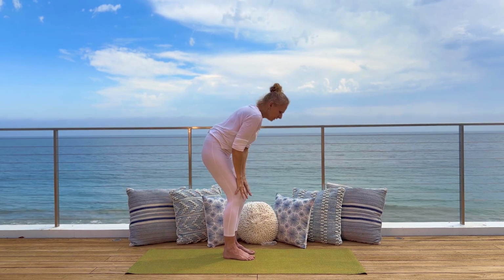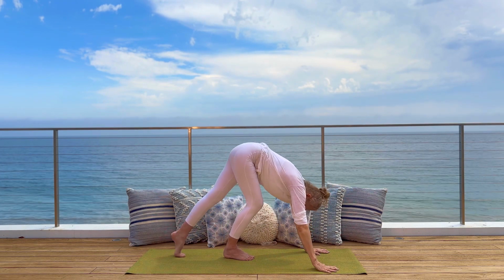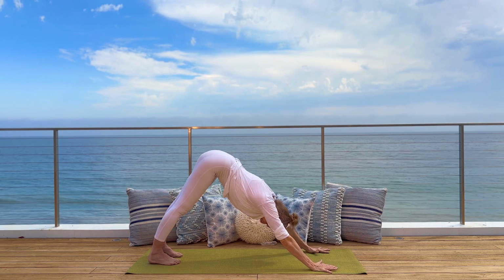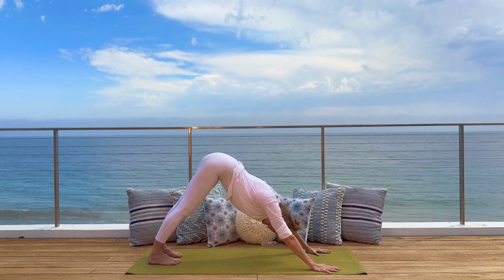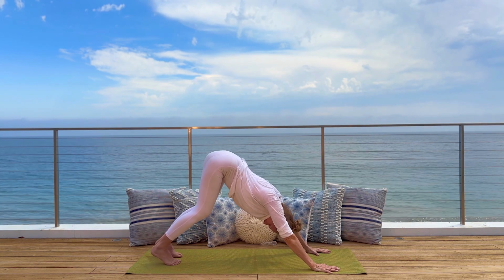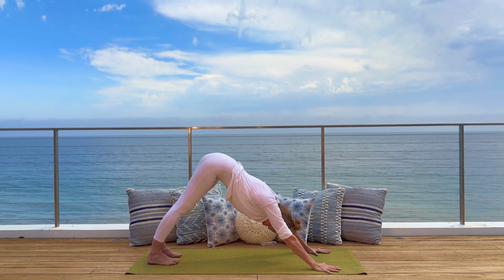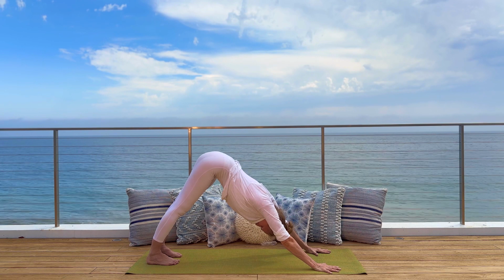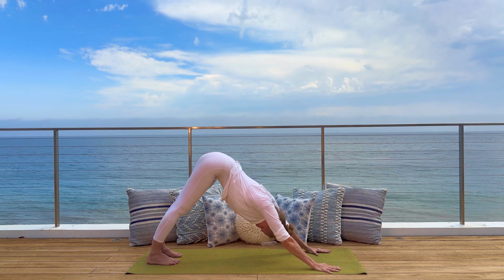Bend your knees if needed. And then hands to the floor. Walk them forward and come into downward facing dog. And stretch it out again. You've already been in downward dog one time before, so you know lifting from the sit bones, rooting your heels down, and remember bent knee, lifted heel can be an option. Full inhalation, full exhalation. Breathe so you feel the diaphragm expand and contract.